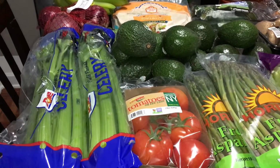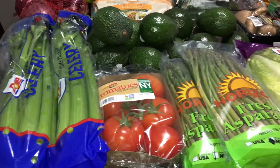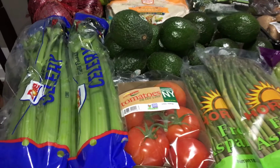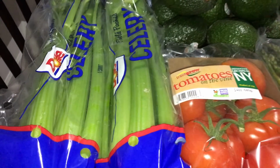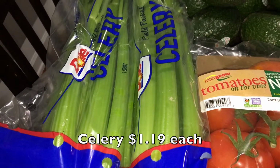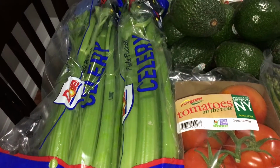All right, so like I said, we got a ton of produce this week. Everything was looking so fresh and there were some really great prices. So first thing was I picked up some celery. I got 2 bunches of it because I am just loving celery right now. It is my go-to snack.